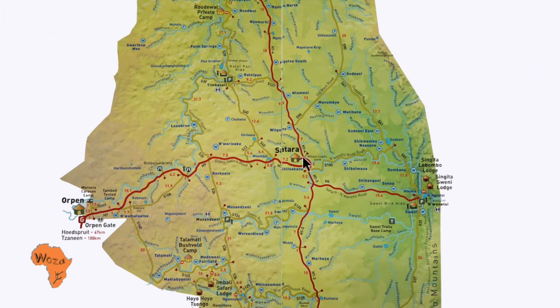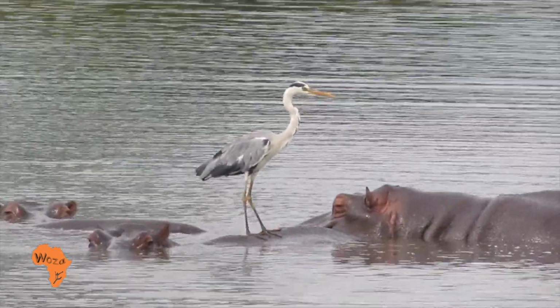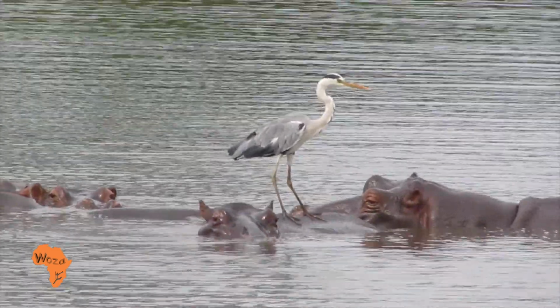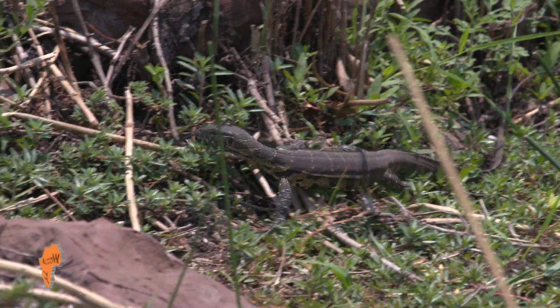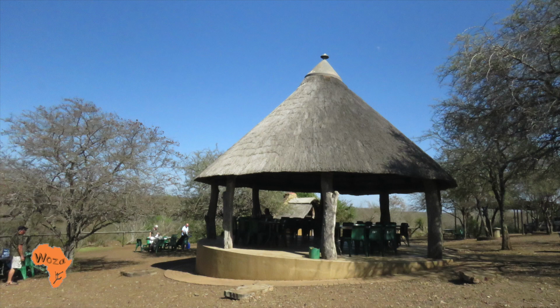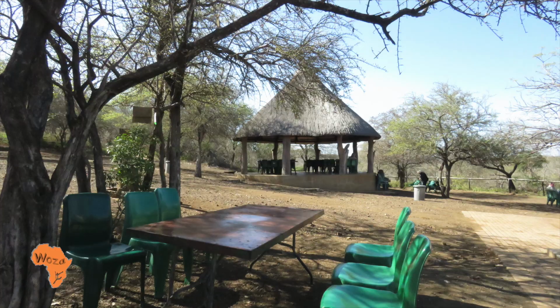You can turn right or left back to Satara camp. I usually turn left onto the S41 and cross over the Nwanetsi River. Rich in hippos, herons, kingfishers and weavers' nests, where the water monitors hunt for eggs. Then on to the Nwanetsi picnic site in time for brunch.